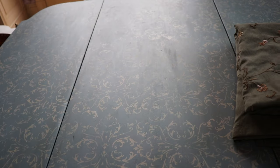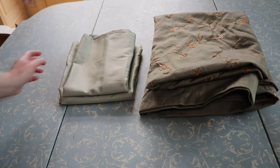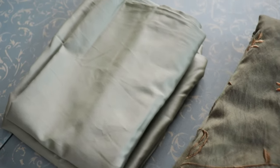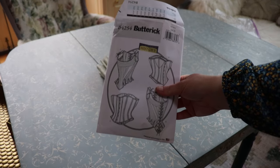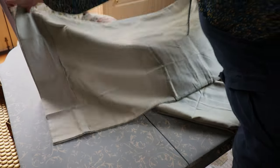So here's the fabric for the dress, which I thrifted and I believe are curtains. I think this kind of embroidered looking pattern is just beautiful on it. And I bought a set of light green pillowcases to go with it for the corset. I'm going to once again be using this pattern and specifically this style for the corset. But once again, I'm going to be making some small fit and style changes.